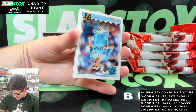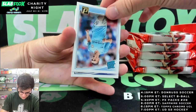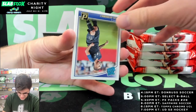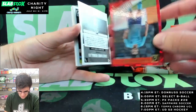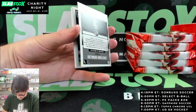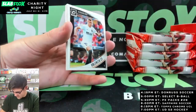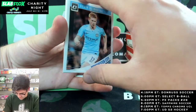Oh, and a Phil Foden Donruss rookie right behind it. Great card there. Phil Foden with the Leroy Sané holo, then Lucas Hernandez. We got Kevin Strootman and Cristiano Ronaldo, red press-proof for Juventus there. What a pack. Rodrigo, De Bruyne, Optic. Wow, this is a really nice pack.